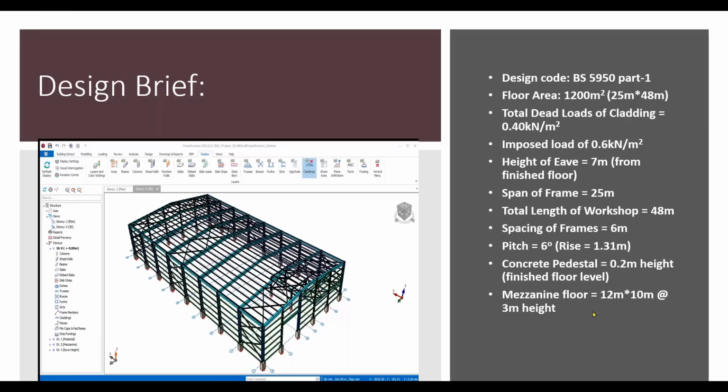Okay, design brief. In today's design, we shall be modeling a portal frame structure, which is covering about 1,200 square meters, 25 meters by 48 meters. The design code we are going to be using is BS 5950 Part 1. The total dead load of claddings is 0.40 kilonewton per meter square.